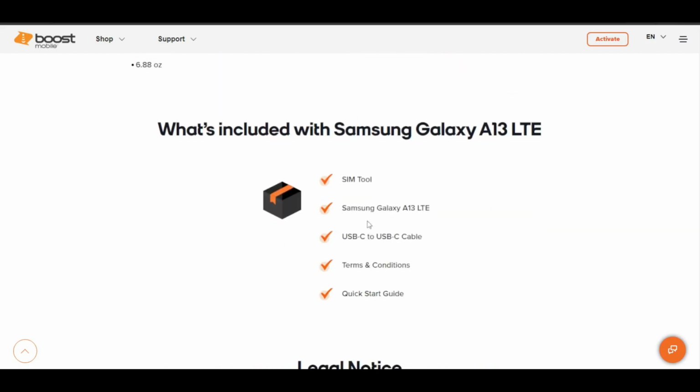So what comes included with the Galaxy A13 is your SIM ejection tool, Galaxy A13 LTE smartphone, Type-C to Type-C cable, so you guys will need a Type-C charging adapter, terms and conditions, and your quick start guide there. Alright.